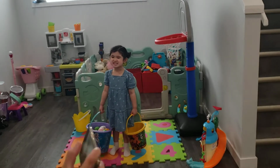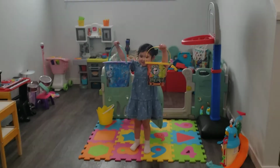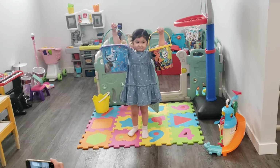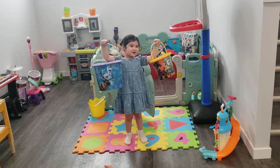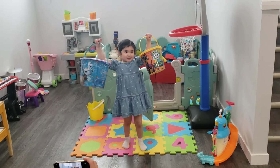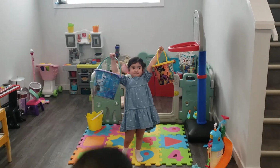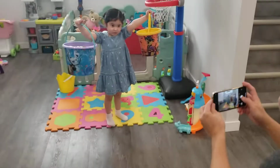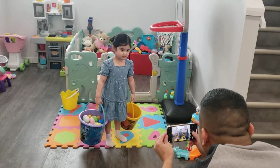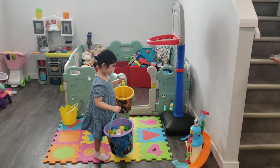Carry the basket like that. You're strong. 1, 2, 3. Look at Daddy. Look at Daddy. Look at Daddy while he's doing it. Yeah. Sige, ano mo pa, sige. Okay, ano mo pa? Happy Easter! Para pagalitan ka. Okay na. Happy Easter! You did it!